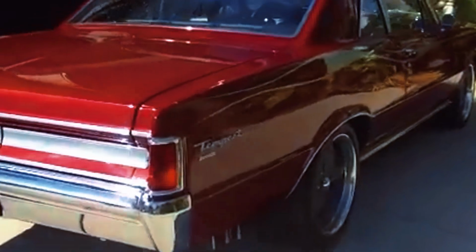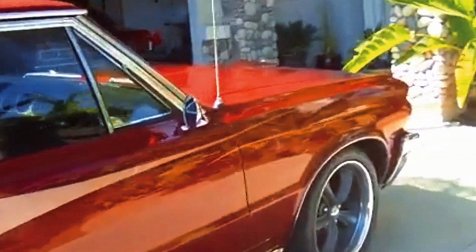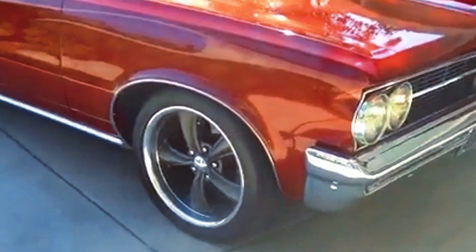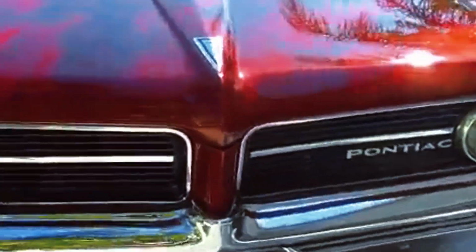The Tempest did not stand out in a crowded market. Its design was similar to other mid-size cars of the time, and it didn't have any unique features that would make it memorable. As a result, it was often overshadowed by more visually striking models from other manufacturers.